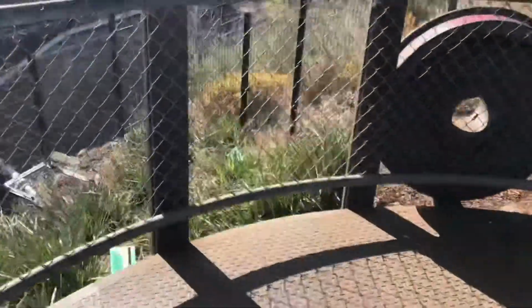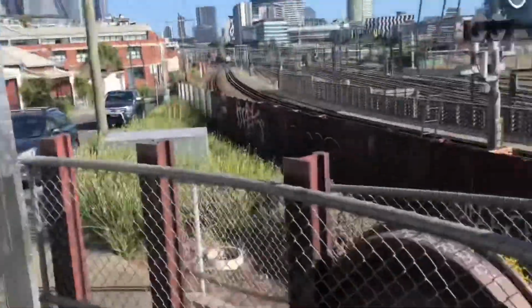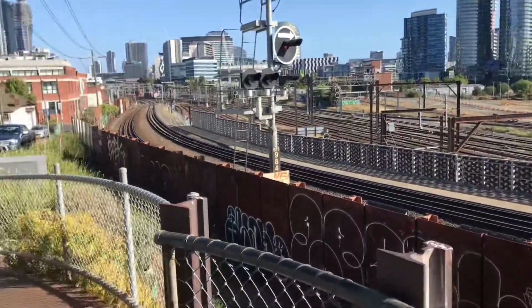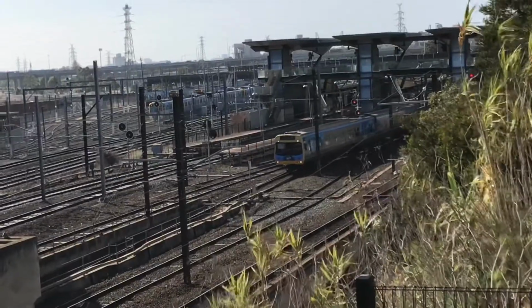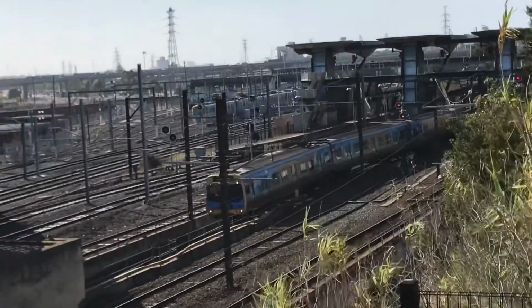Some information about this balloon platform. If you didn't read the plaque, it was made on the 14th of December 1994. So, yeah, they have a nice view of the city and obviously a nice view of trains. Unrefurbished Comeng, 320M.